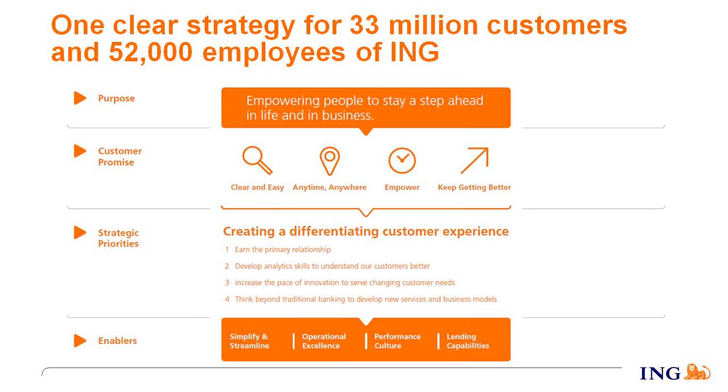So we came from the CMMI time, and then we switched towards Agile. And this strategy really helps us to focus. For example, if you look in the lower bar, they are the enablers, and in the enablers area, they're simplify and streamline. And by saying simplify and streamline, this really impacted our IT strategy.